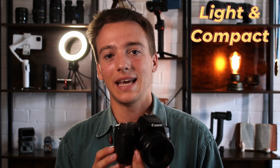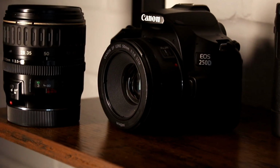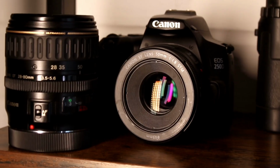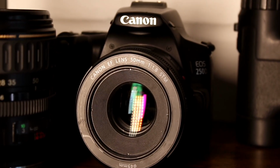And here I have my Canon 250D to illustrate my next point. So point 2 is that this camera is super lightweight and compact. It is the lightest DSLR you can buy, and it is super compact, meaning that it's really easy to manage with just one hand. You can have it on a shoulder strap and you know that it's going to be as light as you can get. And although it's small, I find the buttons very easy to use despite that size.